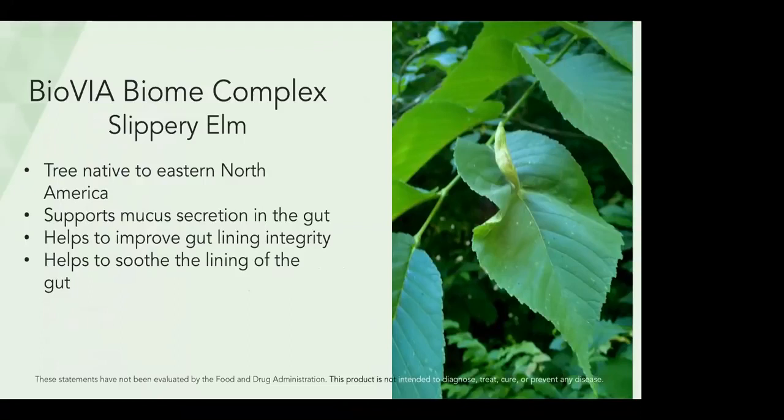You'll remember I referenced the slippery elm as an herb that is used to help with the lining of the gut. And here are some of the benefits of slippery elm. It actually comes from the elm tree that's all over North America and Western Canada. It supports mucus secretion in the gut, which is where these microbes live. Helps to improve gut lining integrity, so it keeps that kind of mucous membrane in place, and then helps to soothe the lining of the gut. GI distress is something that happens, from food and from a whole host of things. So this is a big deal to help keep that soothed and calm so that the microbes can survive and do their job. So excited about that one.